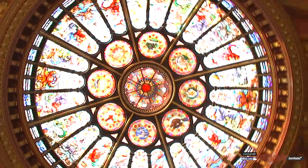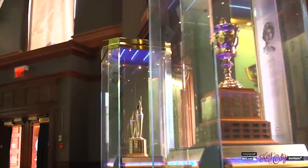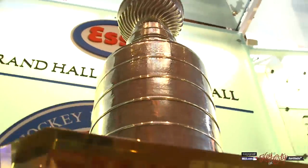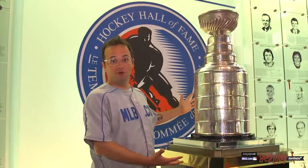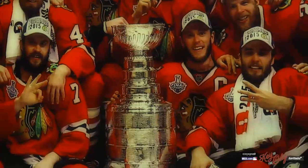In addition to the museum, there's obviously the Hall of Fame itself, and this is the great hall that pays tribute to all the legends of hockey. It's a beautiful space, so many things to see, and obviously it all leads up to the Stanley Cup. So here we are in the presence of history. This is the Stanley Cup. Weighs 35 pounds. You'd have to rebuild your whole kitchen in order to store this cup.